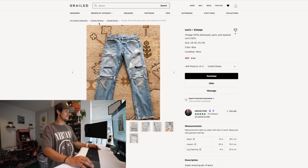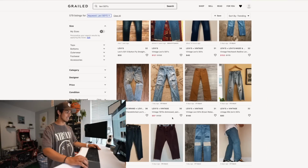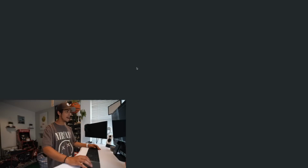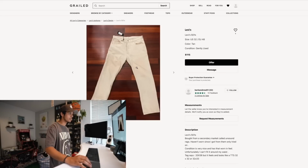Wow. This pair's fire. 1970s paint and repaired Levi 501s. The stressing on that is some straight up Jerry Lorenzo stuff. If that guy did that himself, then fair enough. I want to get a pair of these, like this type of color, like a tan. These are pretty sick but expensive. $115. By the time I've shipped and paid import, I'm probably paying at least $160, $170.